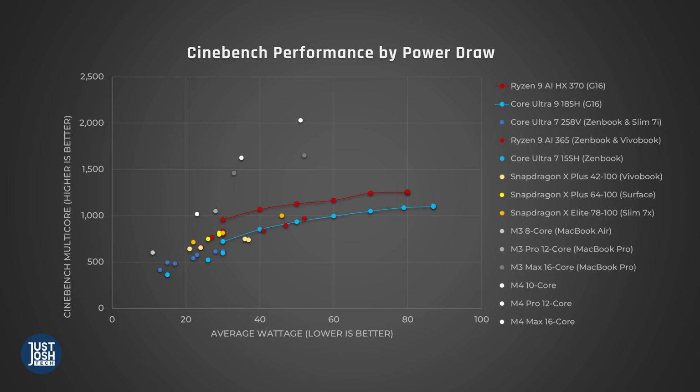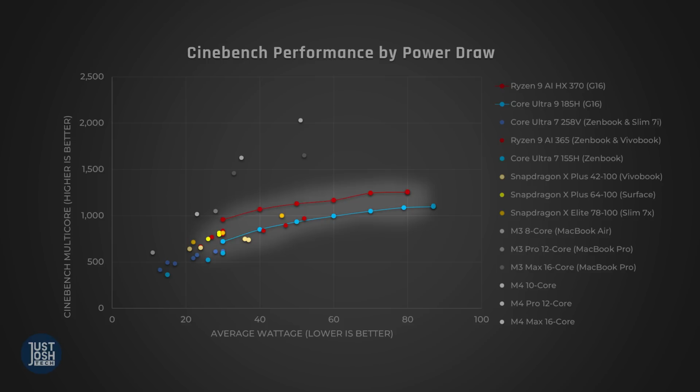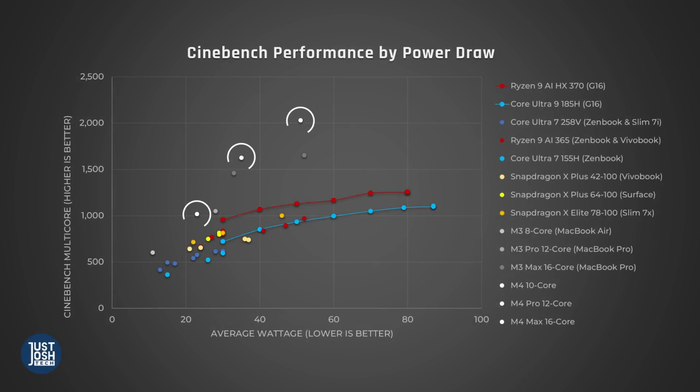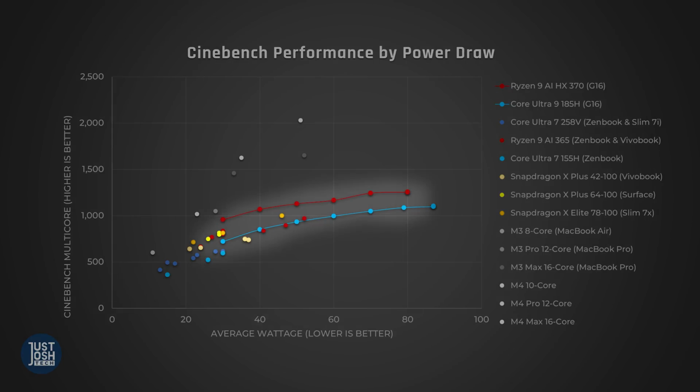Here are our results. What you want to see is high performance for as little power drawn as possible. Where you see connected lines is where we were able to manually adjust the power draw to paint a clearer picture. The white dots are these new M4 processors, and as you can see, they just dominate. The grey dots are the older M3s, the next best is the red, which is AMD's highest-end Zen 5 chip, the yellow is Qualcomm, which outperforms Intel, who are indicated by the blue.